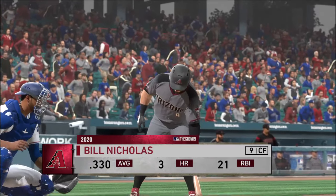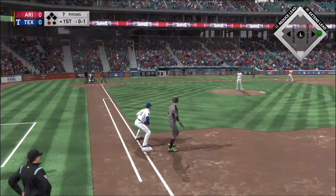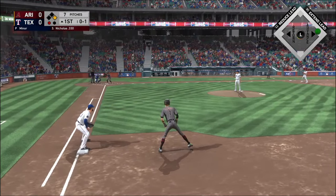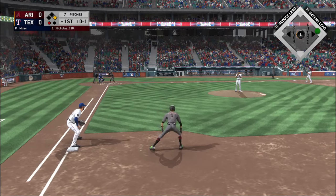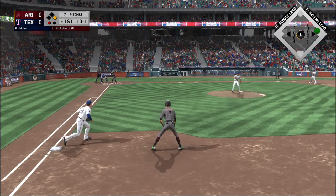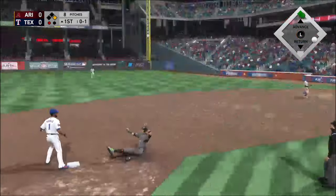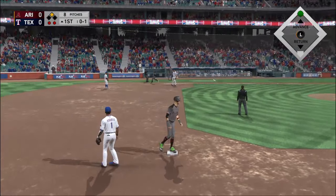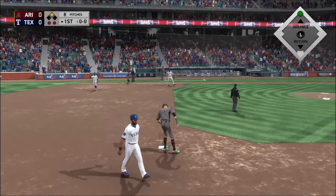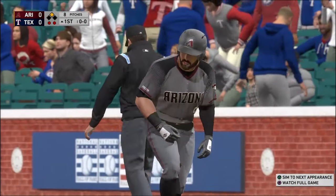Now batting, Bill Nicholas. He'll get to take his first cuts here. Ground ball to second. This could be two. Odor has it, and an off-balance throw is in time as he takes one away. Wow. With that, the batting order for the visiting Arizona Diamondbacks.